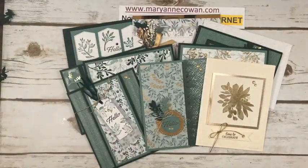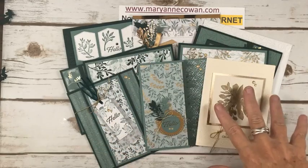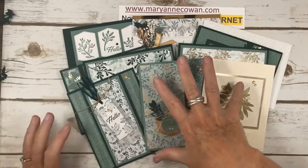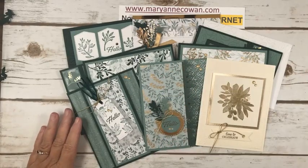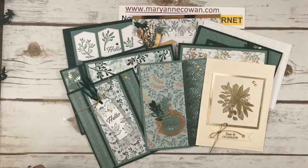These are just all the other ones. And when I do the tutorial, if I've made other classes with that set, I take pictures of all of the cards so that you'll have, I don't do all the measurements and everything for all of these, but you'll see them on my Facebook Lives. But at least you'll get pictures of all the other alternate cards that you can make using the products.